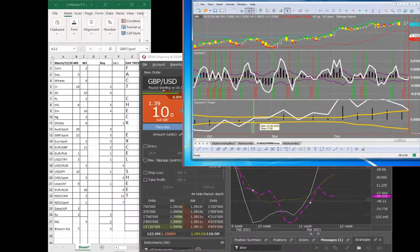And here you go. We're in a weekly buy. The thing goes down for a bunch of days. We get into a buy here, and it makes all the money three times over what you gave up there.